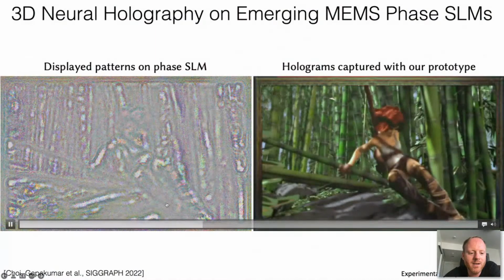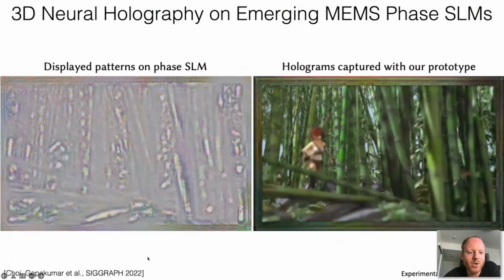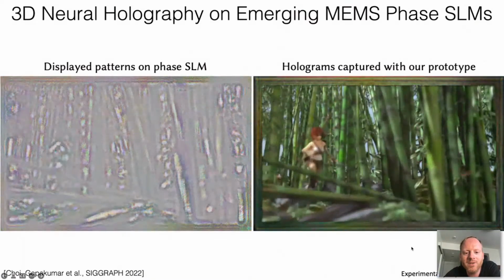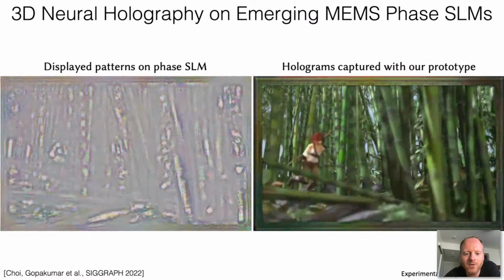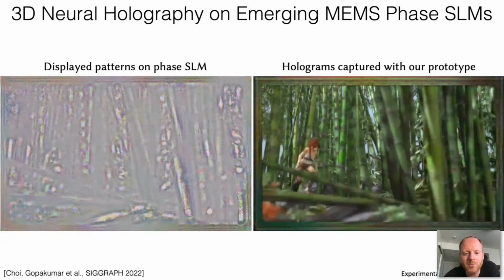And keep in mind that we show these phase patterns on the actual SLM, right? They're not really that interpretable because they only modulate the phase. But then what we capture at a slight offset in front of the SLM are these intensity patterns with the camera. And these are all experimentally captured results. I have a great team of students and postdocs who've been working on this. This is not done in real time. This takes a couple of minutes to compute per frame, so it's all pre-computed.